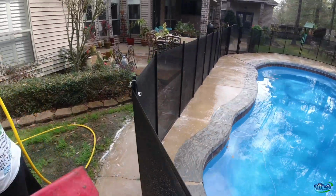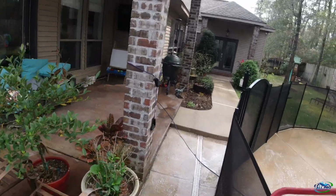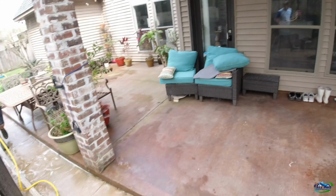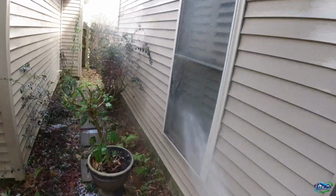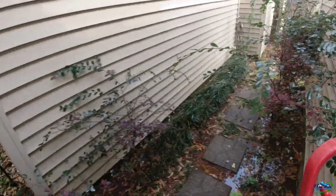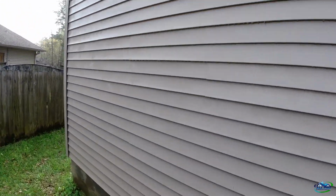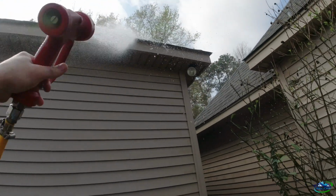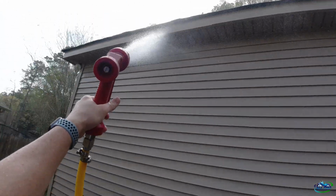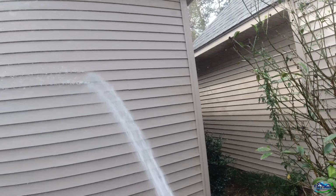Okay, now we'll let that sit. Let's go rinse this off, Tony. We had some tough spots back here, so we hit them and let them sit. So let's see how they look. See this wall? This wall came out nice. It was nasty, man. Very nasty.